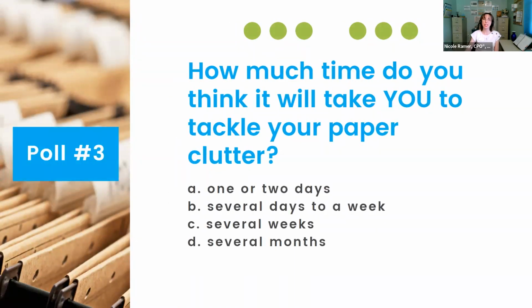How much time do you think it will take you to tackle your paper clutter? And be realistic with yourself. Give yourself room for error. Give yourself time for breaks. This is usually not a project that you can complete in one sitting. And so that's okay. Do you think it's going to take you a couple of days, or up to a week, several months? What do you think, as we've gone along here and you've really started analyzing and planning for your paper organizing project? Okay, so we've got several weeks and several months.